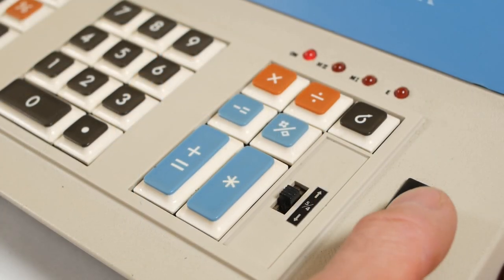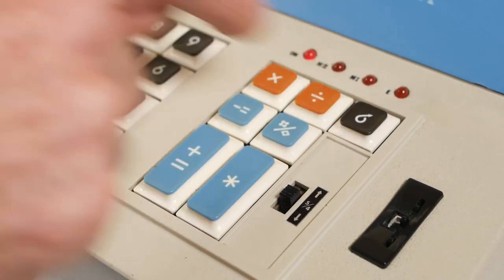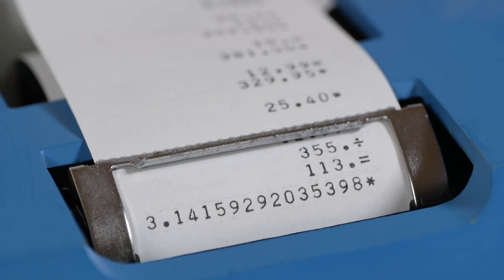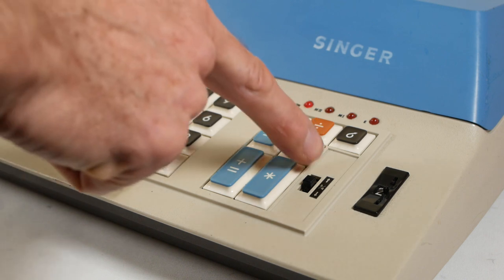There's also a floating point setting, so if I do the usual 355 divided by 113 and press equals, we get the result of 3.1415929203-5398, which is of course an approximation of pi. Lastly, if I set it back to 2 decimal places, we've got the rounding switch here.